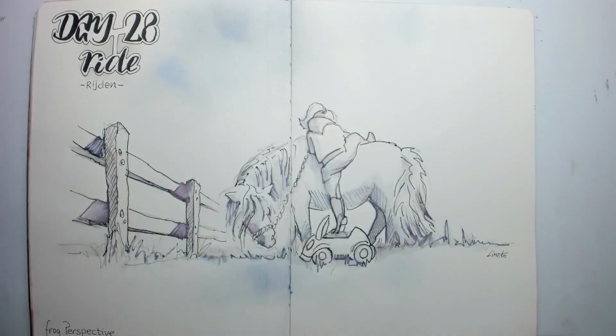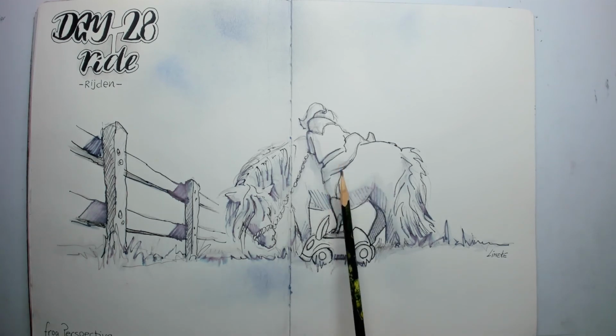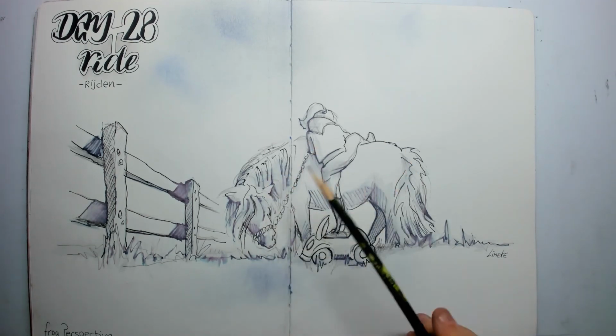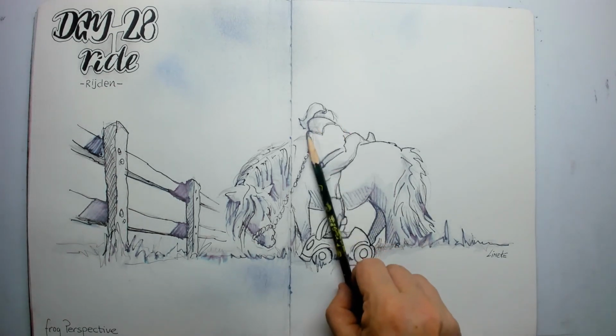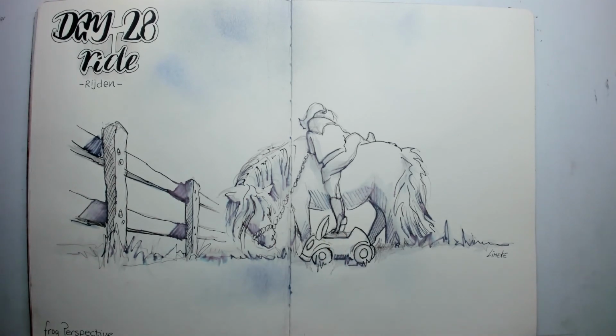Then day 28. On Pinterest I saw a picture of a little girl using her toy to get on top of a Shetland pony, and I thought that was so nice. So here we have a frog perspective again, and we're lying in the grass on the belly, looking upwards towards this little girl, and the perspective is going all that way towards the horizon.